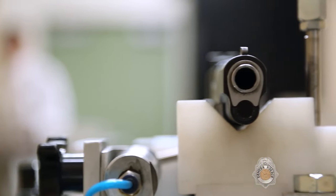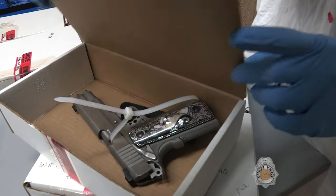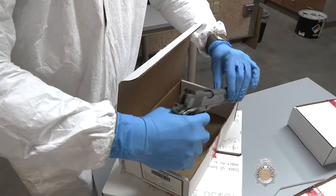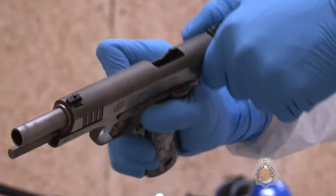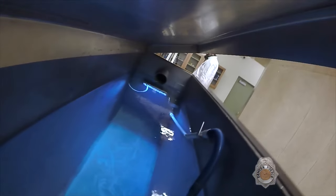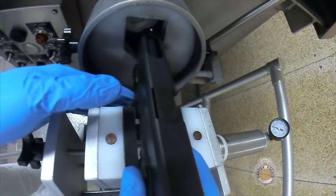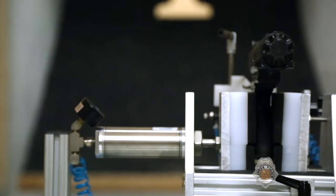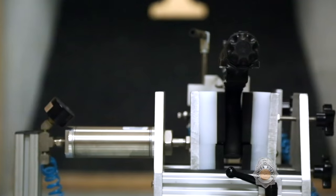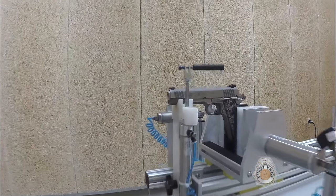The Firearms and Toolmark unit conducts many different types of examinations. They do mechanical function checks on firearms to see if they're working properly. This includes test firing of firearms for bullet and cartridge case specimens for possible comparison with evidence.